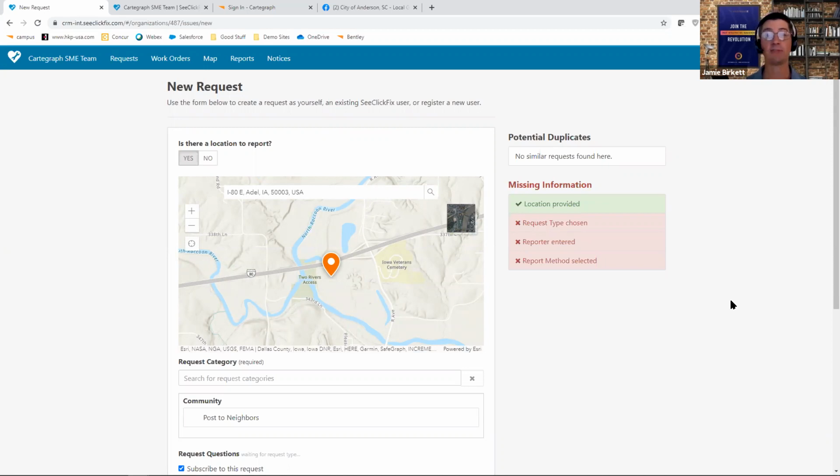We can actually set different geographies within your organization. As an example, I used to work at the city of Anderson, South Carolina, and most of our issues were within the city boundaries. However, our water service area extended beyond those city boundaries. So we could service those water issues outside of the city boundaries, but we wouldn't be able to report a pothole there because that is not our jurisdiction. Additionally, our sewer service area had a different boundary that went beyond the city boundaries and was different from the water service area.